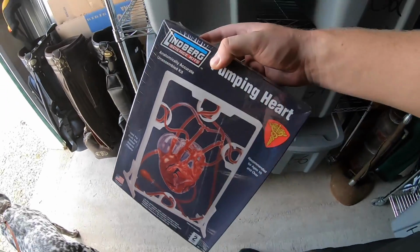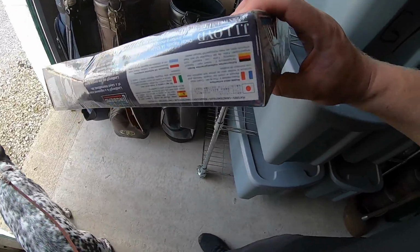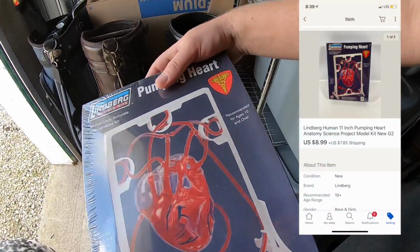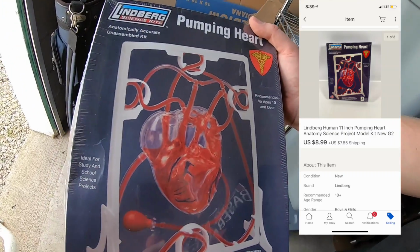Also sold this model kit. I got this at a garage sale because it was new in the plastic. I think I paid like $4 or $5 for it, and it only sold for $8.99 plus shipping. So that was just a bad buy.